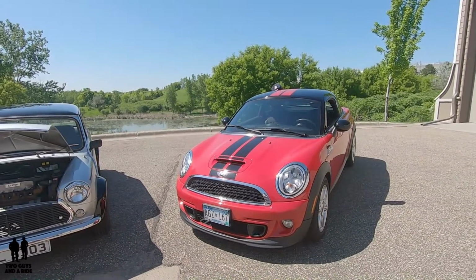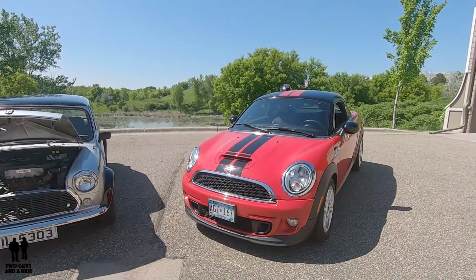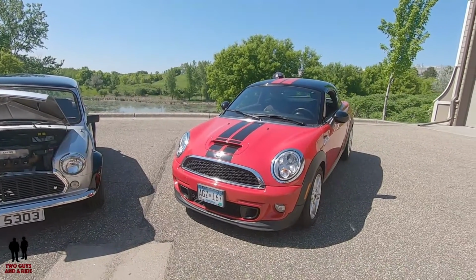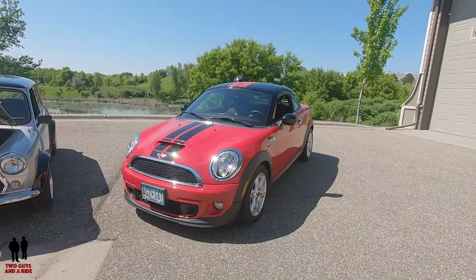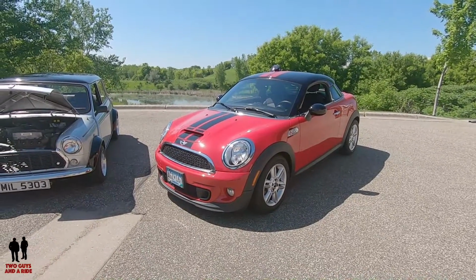Awesome. Now, being a special edition, was it only available in red, or could you get other colors? No, you can get red, white, black, British Racing green, quite a few different colors. Now, I've always liked the red Mini. I've had a couple of red Minis.